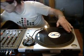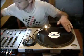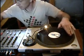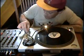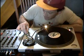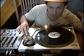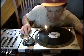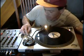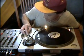Okay, that's that one. Right, too fast. Beats smaller, they're getting less of a gap in between the beats. Closer, getting closer. Then we're there.